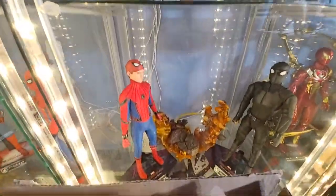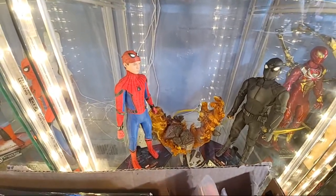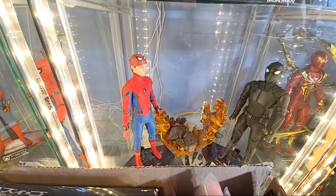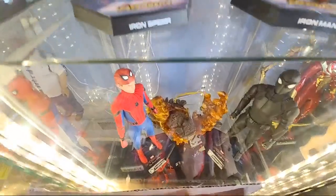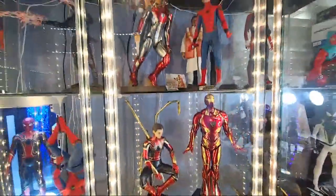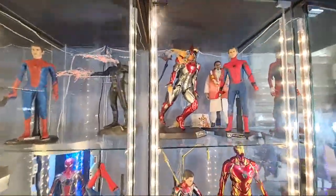And there again is the same suit, and the Molten Man and Night Monkey. Down on the bottom I've got droids and black suit Spidey, I believe. Black and red suit Spidey, advanced suit, or I forget what they call it in the movie.